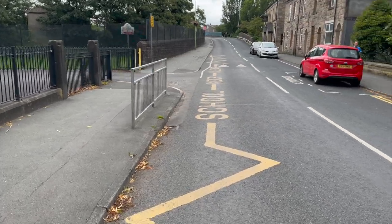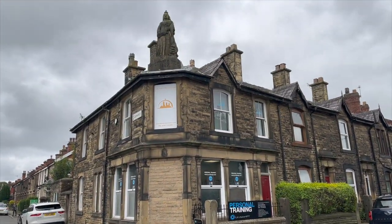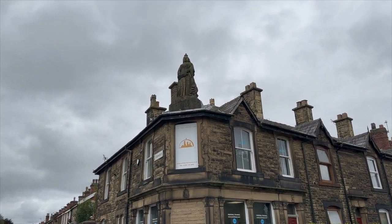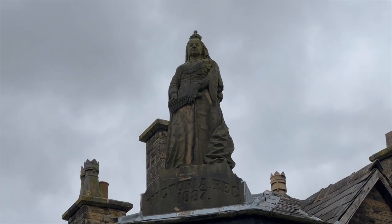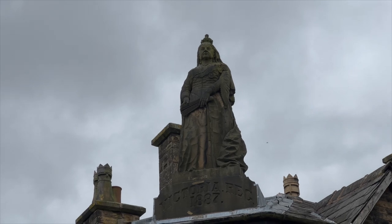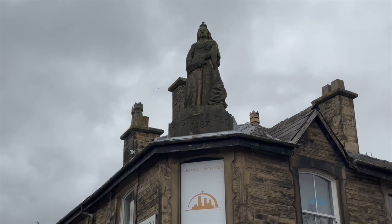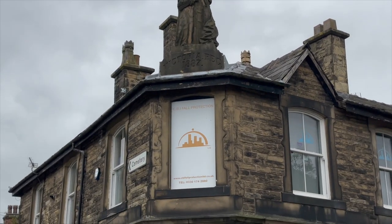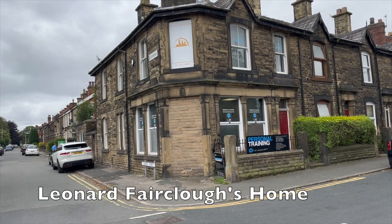What attracted us to this house was this statue of Queen Victoria on the top. It says Victoria Regina, 1887. I walked past this several times going to get some groceries and I didn't look up and see her. So that was Leonard Fairclough's house.